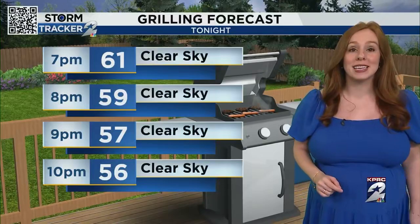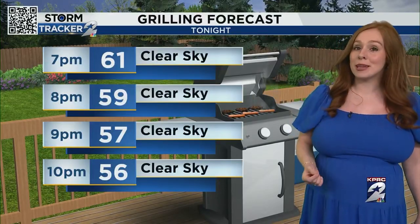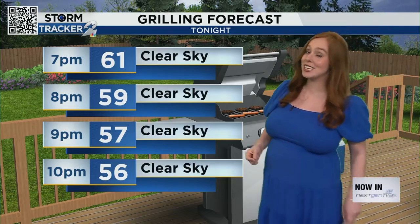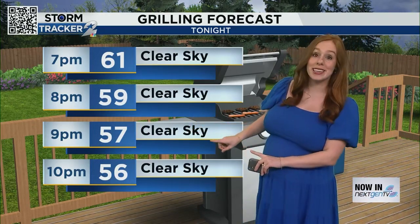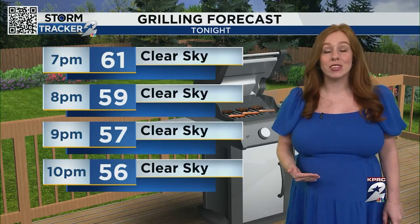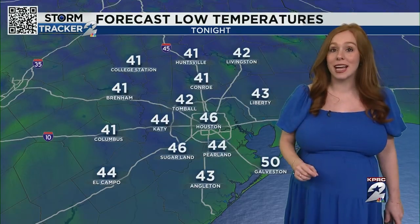Your grilling forecast this evening is going to be a bit chilly. So if you're hosting on this Friday, grilling and chilling, a lot of chilling. Temperatures cooling down into the mid 50s by 9 o'clock. And we're going to keep cooling efficiently because of those clear skies.